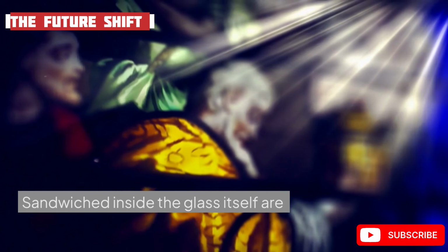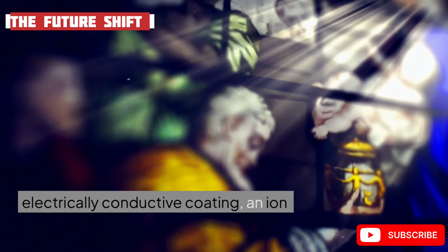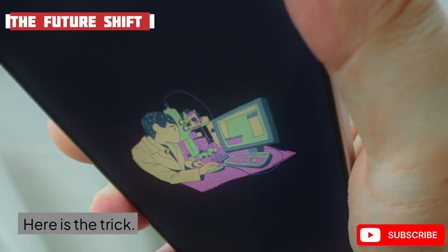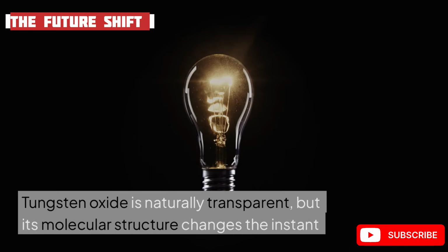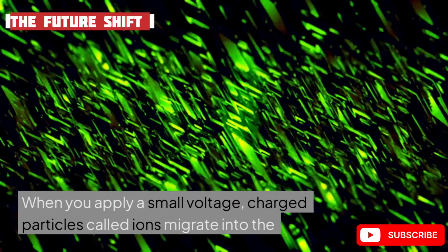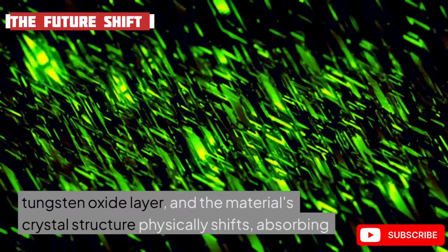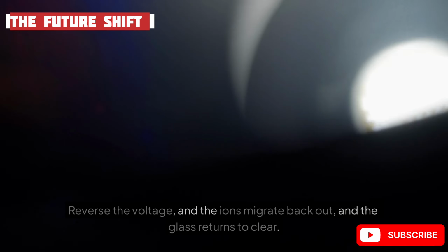Sandwiched inside the glass itself are several microscopically thin layers, an electrically conductive coating, an ion storage layer, and a special material called tungsten oxide. Here is the trick. Tungsten oxide is naturally transparent, but its molecular structure changes the instant an electrical charge passes through it. When you apply a small voltage, charged particles called ions migrate into the tungsten oxide layer, and the material's crystal structure physically shifts, absorbing light instead of letting it pass through. Reverse the voltage, and the ions migrate back out, and the glass returns to clear.